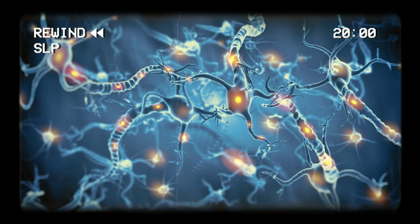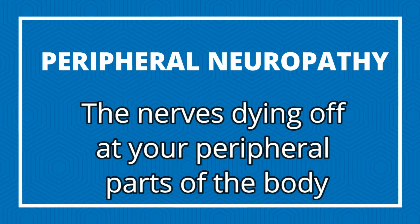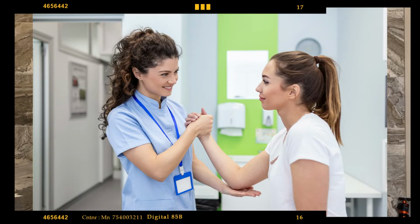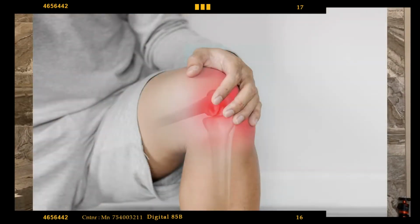Neuropathy is when your nerves are starting to diseased, where they're starting to dwindle down, they're not getting the same signals anymore. Now it could happen anywhere. Peripheral neuropathy is the nerves dying off at the peripheral parts of your body, which is your hands, your fingertips, your feet. Usually it goes all the way down to your elbows and then it stops, whereas in your feet, it'll go from your feet all the way up to your knees and it'll stop.